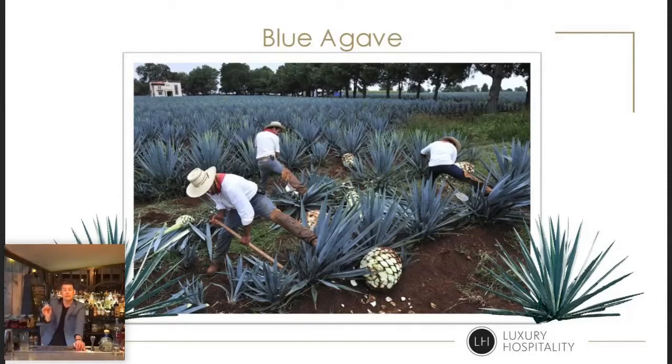The thing is, think of the piña as a very large potato that you have to boil first, then it becomes soft, it becomes more sweet, and then you're able to squeeze it. They can weigh up to 70 kilos. So it's a pretty hard profession, these guys, but they're getting paid pretty good.